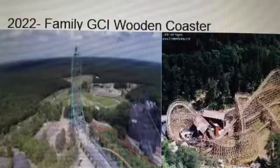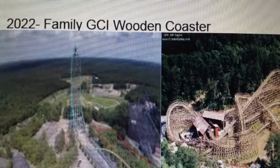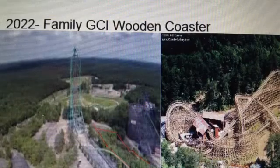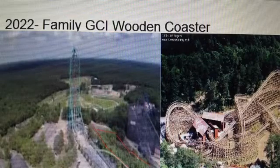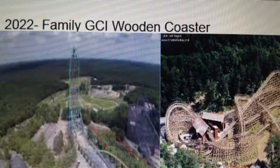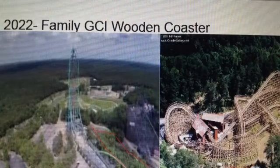Now with 2022, I could be completely off, but I predict that they might make a family GCI Woody in the spot of Rolling Thunder, just not having it interfere with Zumanjaro's pathways. I think it would be a great addition.